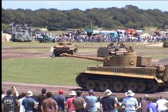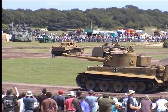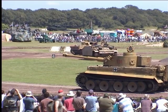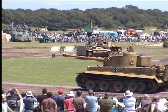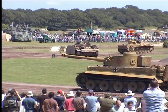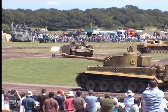It was sent to Tunis, where King George VI and Winston Churchill inspected it. It came back to Britain, was displayed on Horse Guards Parade for a while, evaluated up at Chertsey and down here at Lulworth, and then presented to the Tank Museum. It really is an impressive vehicle to see.